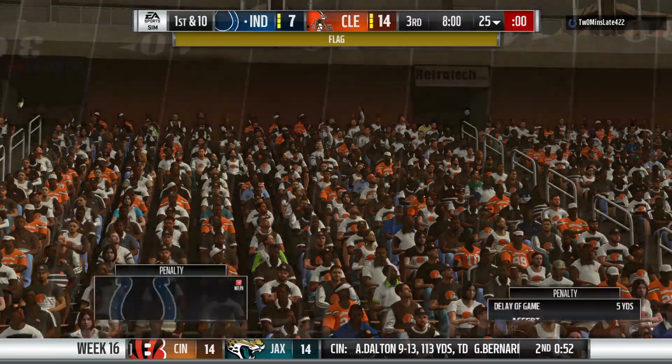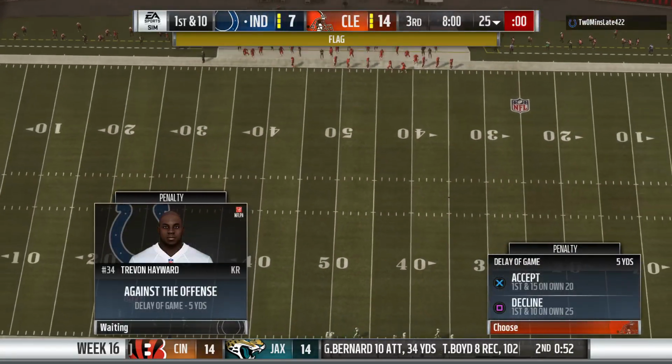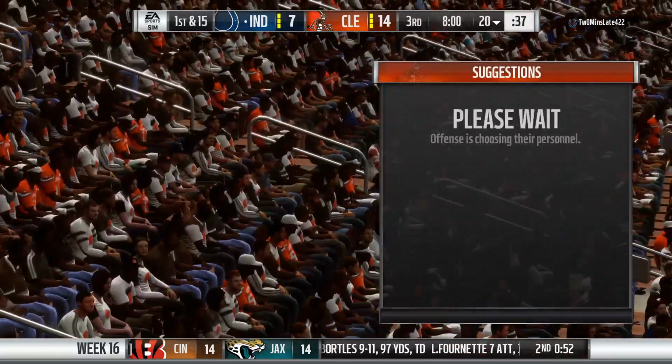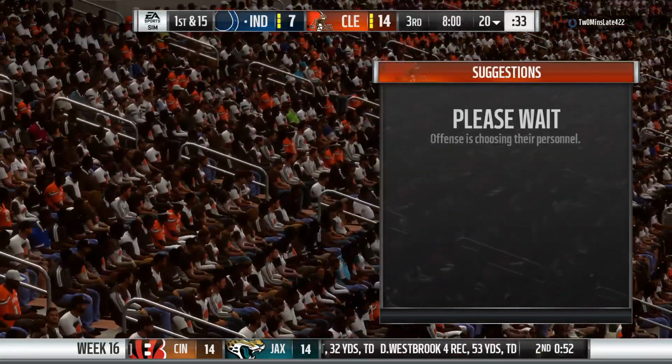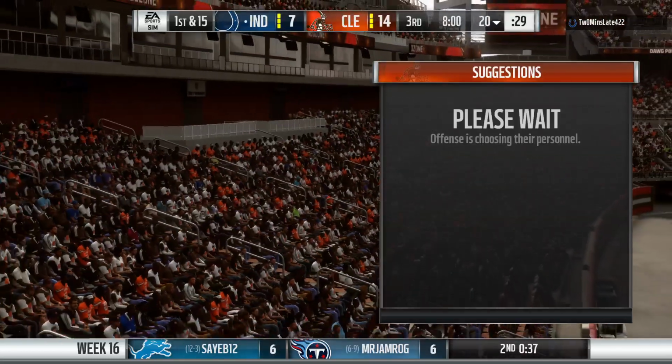Now problems right out of the gate. We're going to get a delay. They were trying to create some space to run. They created the penalty. And you work on it so much. You work on it so hard. But it's tough to simulate game speed in practice. And that often runs you into a penalty.